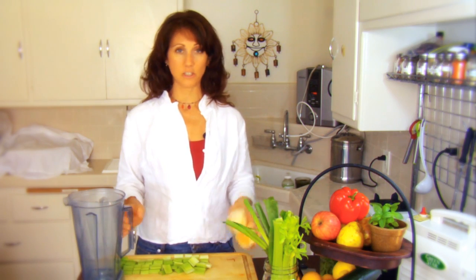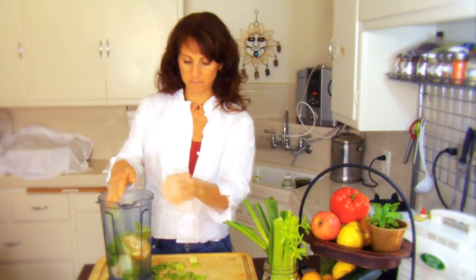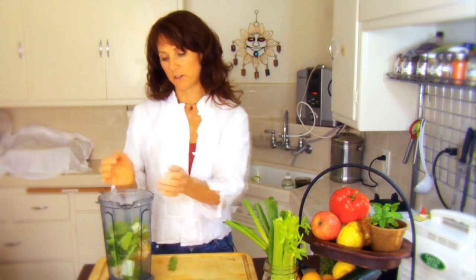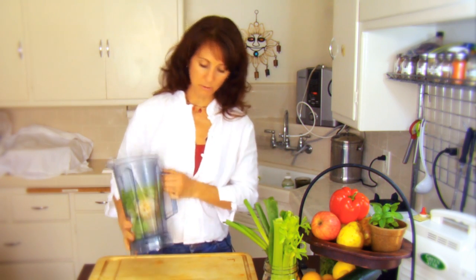So I'm going to put in today 2 oranges, so it's generally 2 pieces of fruit, and about I would say 3 to 4 cups of some kind of leafy green, and this is celery. So I'm just filling up my blender, as you can see. Now sometimes I need to add water. These oranges are pretty juicy, so I'm not going to add water. And you see I'm using the whole orange, but if you have a small blender you might need to chop it up a little bit. I'm just going to blend this up, and I'll show you in a minute what it looks like, but it's just super easy. You just blend until it's smooth and then you drink it, and add water as needed.